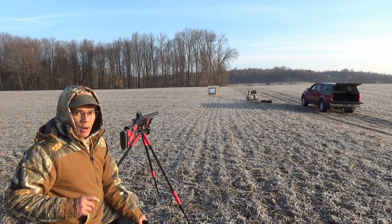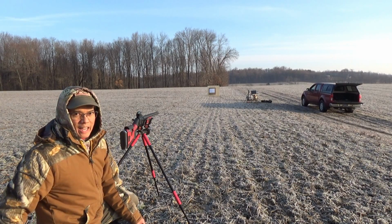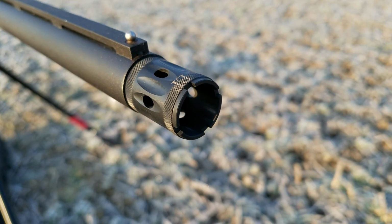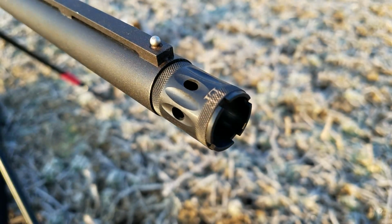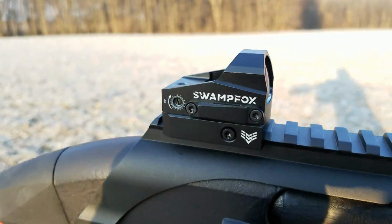So anyways, I'm shooting my Remington 870. This is a vintage, probably from the 1990s. I've got the Boyd's stock. I'm shooting the Carlson choke tubes. It's a .690 choke. I've got the Swamp Fox Kingslayer 3 MOA red dot on top.